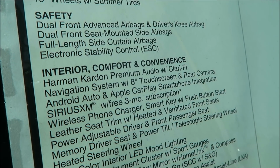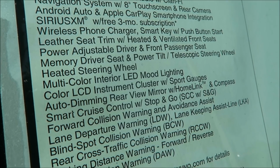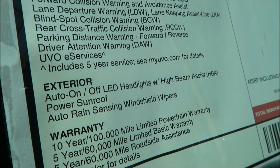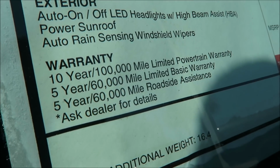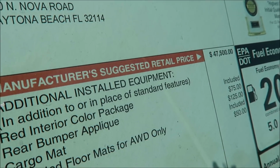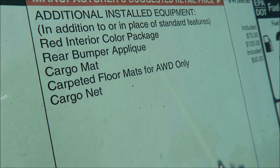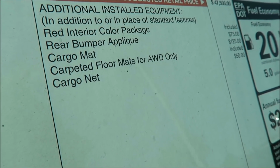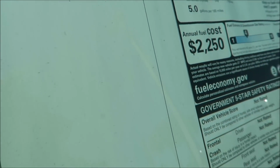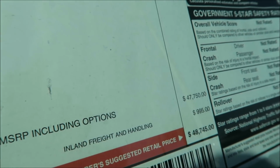You've got safety, interior comfort and convenience, stuff like Android Auto and Apple CarPlay. That is a must. We also have that wireless charging as we saw, and we have stuff like the driver assistance package here as well. And then when you look at the additional installed equipment, stuff like the red interior color package, the rear bumper, the cargo mat, carpeted floor mats, all-wheel drive only, and the cargo net there. That's what you're looking at with the MSRP, including the options and the destination charges there.